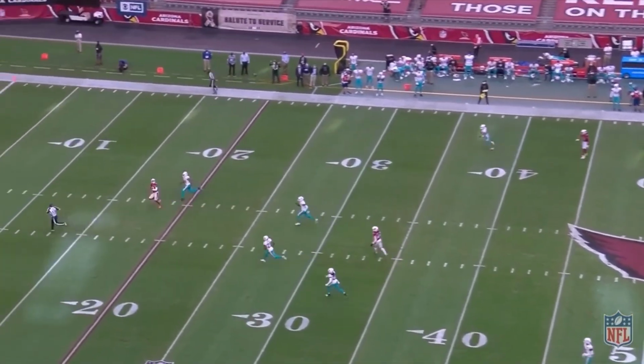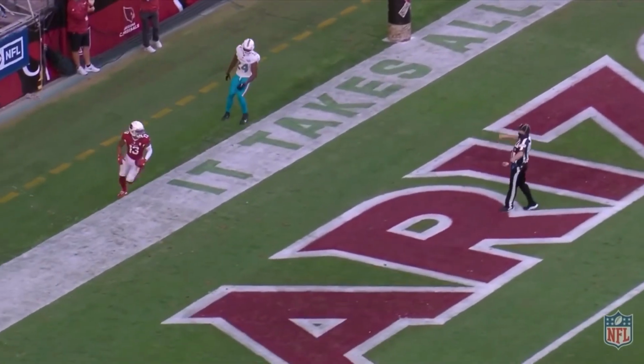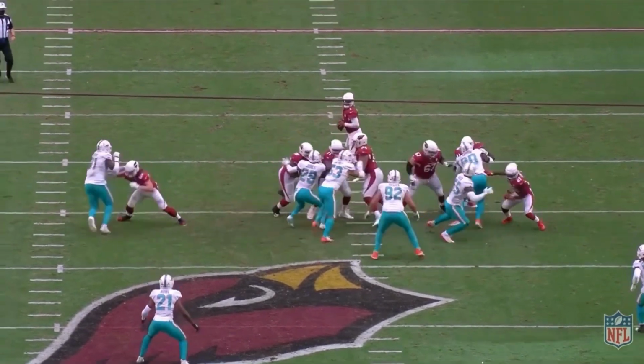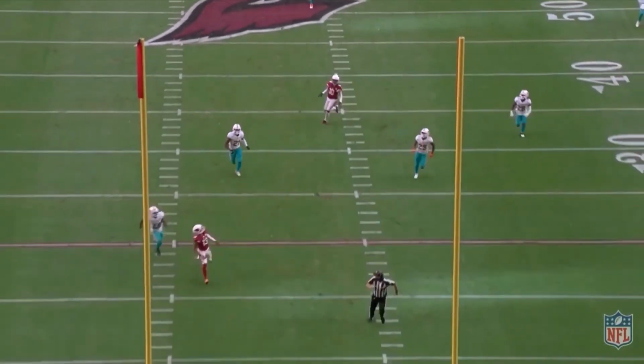This game was a shootout. With the way the offenses were performing, every score from one team had to be matched by the other in order to not risk falling far behind. This is a great job by the offensive line to give the receivers time to get to where they need to be and to give the quarterback a chance to make this throw.